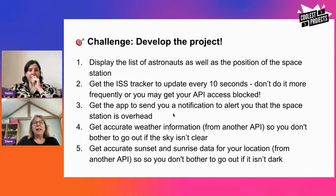And finally, you could use another couple of APIs to get more information. So you could get weather information. It'd be good so that you didn't run outside if it's raining, because there's no point. You could also get the sunrise and sunset times. Again, no point running out to look at the ISS at the moment because it's broad daylight here.